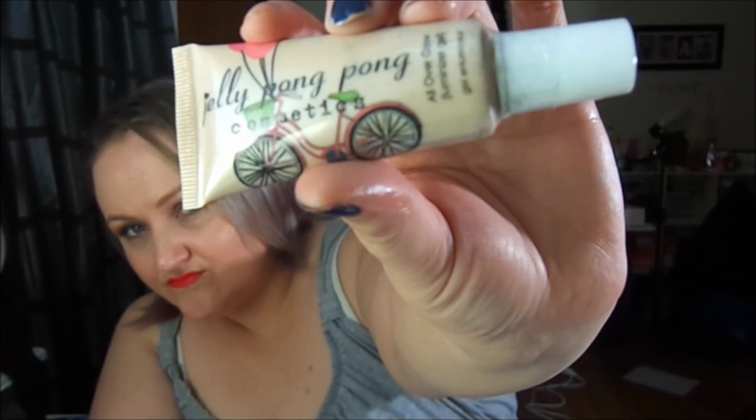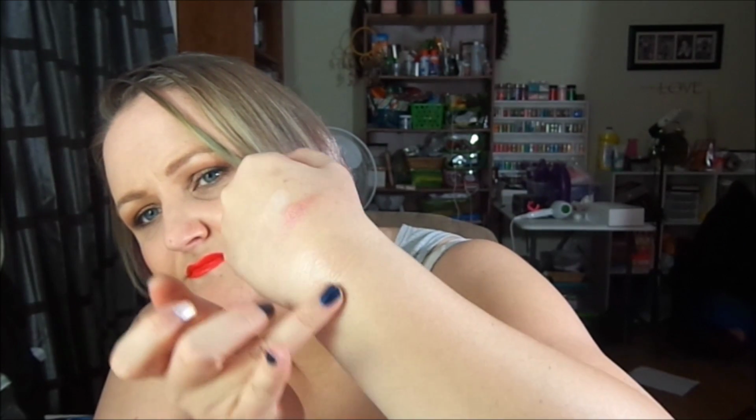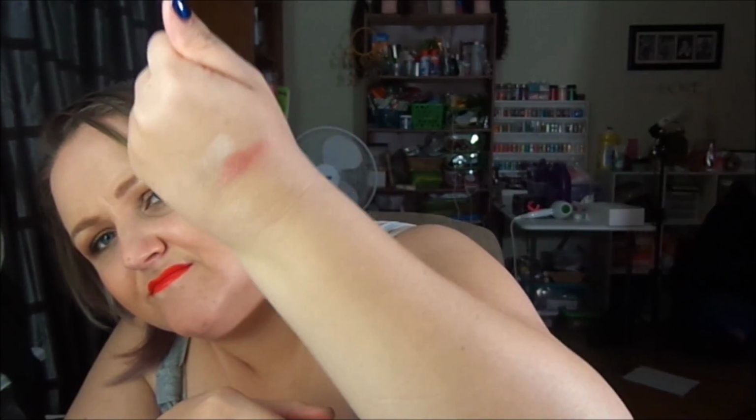Jelly Pong Pong Cosmetics All Over Glow Illuminating Gel. $15.95. An oil-free, lightweight, luminizing gel enriched with micronized pearlescent pigments and jasmine extract to highlight the face for a fresh, radiant complexion. Let's open you up. Let's just see what this got. Ooh, it's kind of pinky. Did it say pinky? You can see that. You got better eyes than I did.